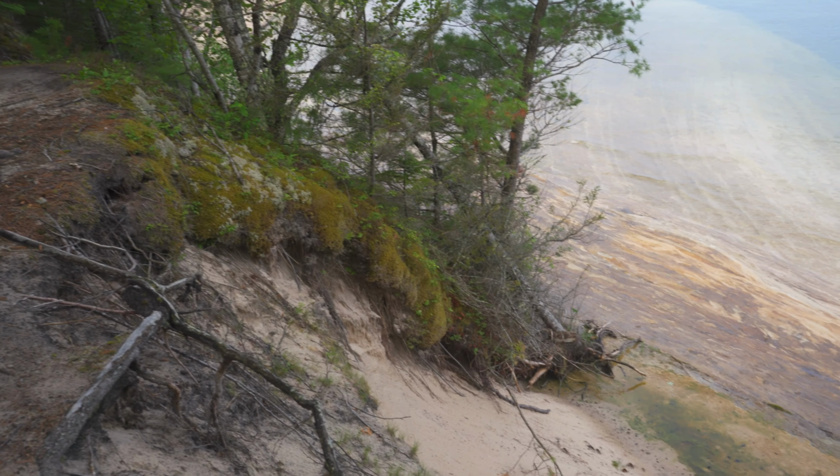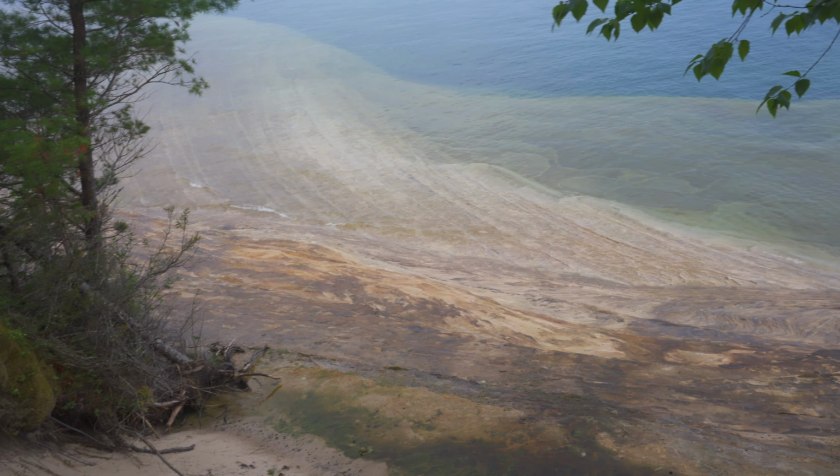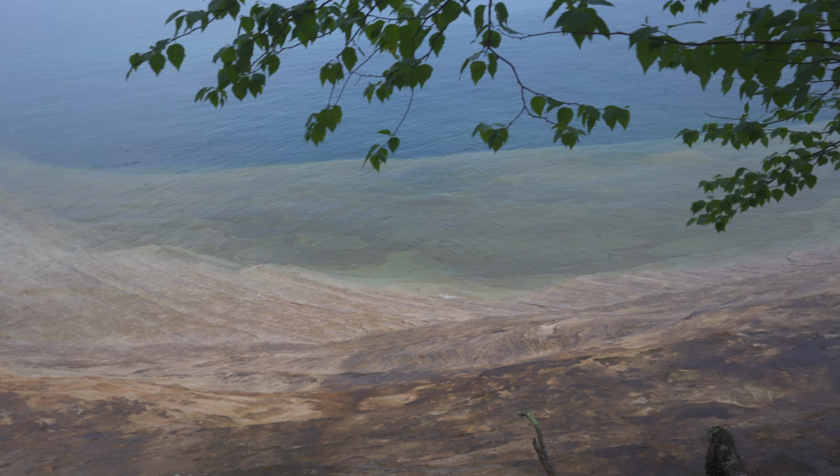Mosquito River Campground. Check that out. The whole shoreline is sandstone ledge. It's really cool.